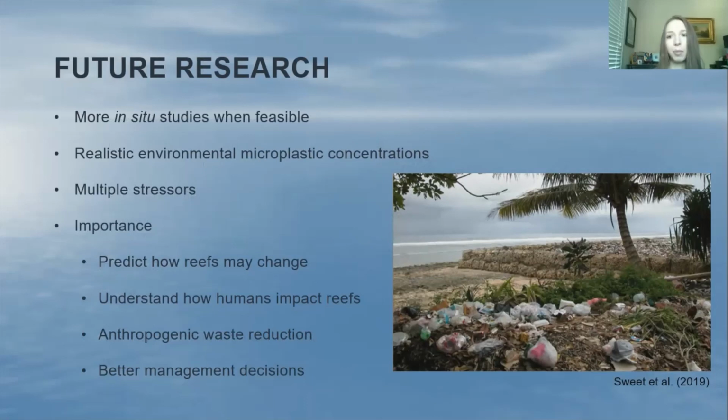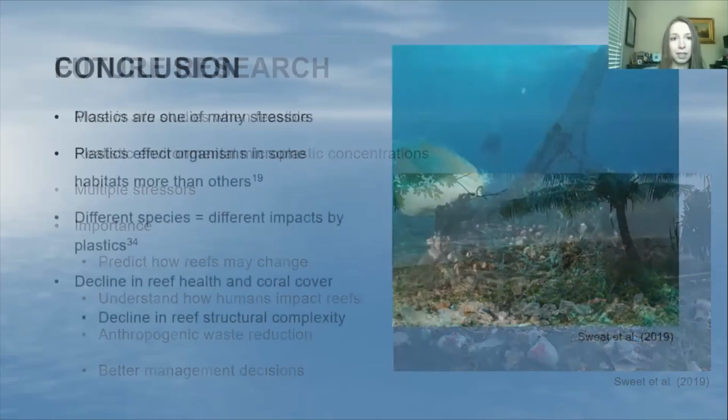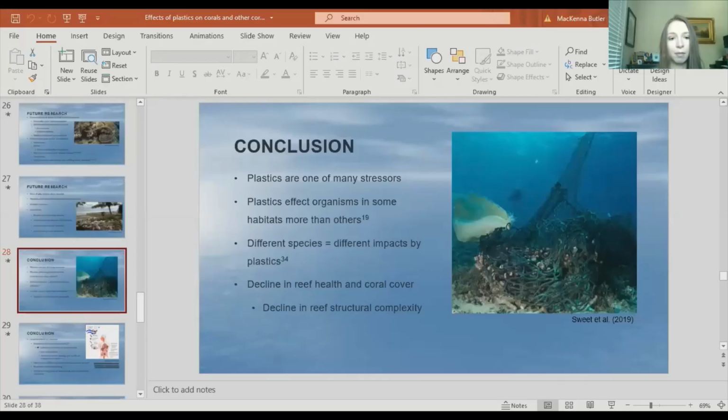And then the importance of this future research is for us to predict how reefs may change over time, understand how humans impact reefs, figure out ways that will be best for us to reduce our waste, and then make better management decisions. So I will leave off there.